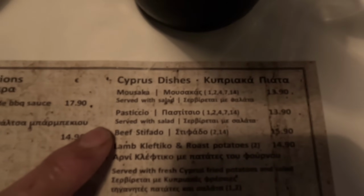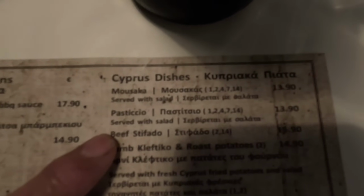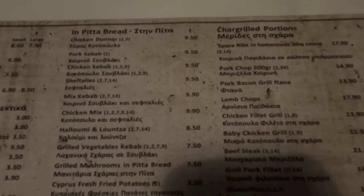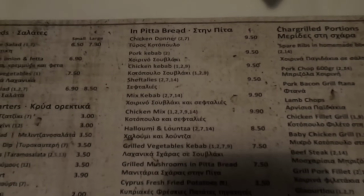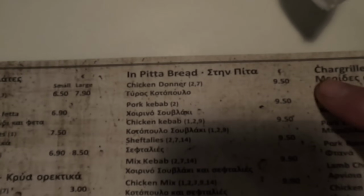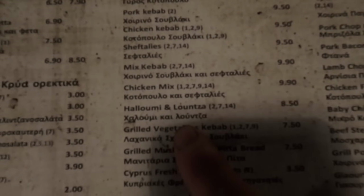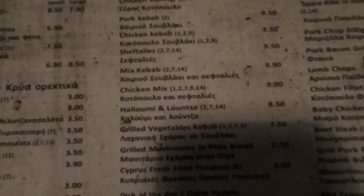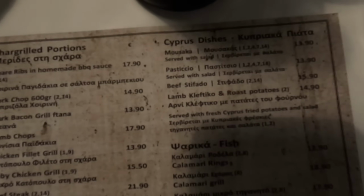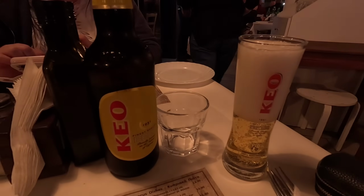Now what I did miss out there was the pasticcio, or macaroni in the oven as we call it, and that's €13.90, and that's one of my favourites, and that's what I'm going to have. What are you going to have? I think I'm going to go for... Are you going to have the halloumi like the lady? Because that's what I was going to have. Halloumi and lountza kebab, but with some chips. Are you having it in the pita bread itself? Yes. Like this? Yes. There you are. So now I might have a side dish of chips because I fancy chips. Share a portion of chips. Good idea. There we are.